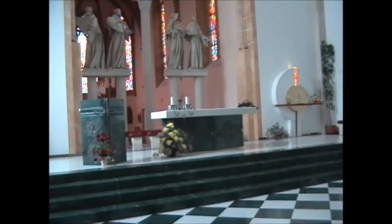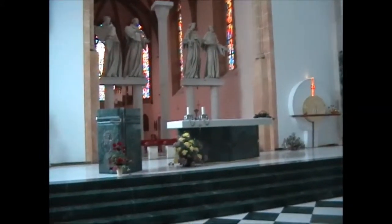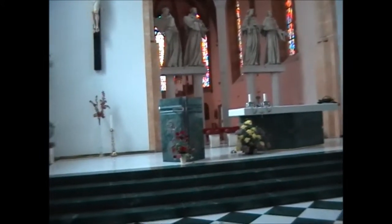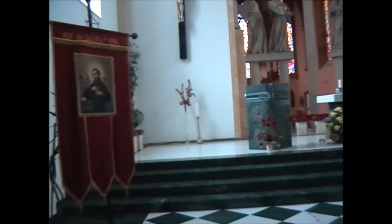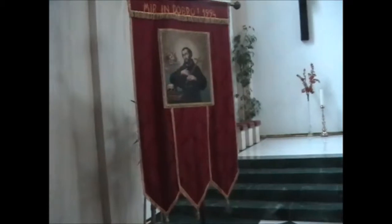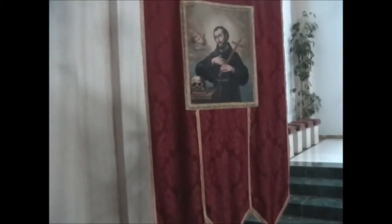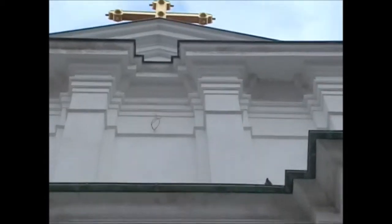You can see also that the walls are a bit empty because they're still waiting for the new ideas, of course, the new concept, what is going to be put on. Probably, if you ask me, they're going to decide for something more modern. That the town actually preserved its complete medieval character.